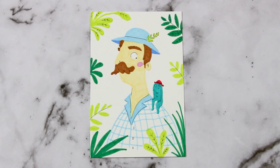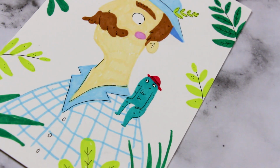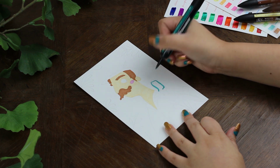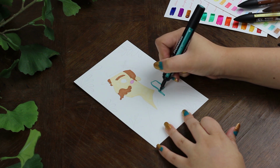He is a guy with a moustache. I envisaged him as a bit of an explorer, and he's got this little friend sitting on his shoulder. Last year I used coloured ink and paintbrushes, and I just decided that I wanted to try something new. Pro markers were on offer in my local hobby craft, so I was like, well, it's a sign. So I went and bought those, and I love the vividness of the colours.